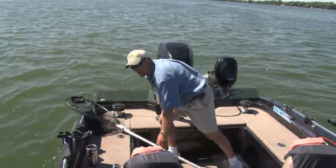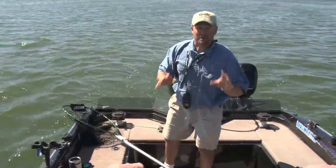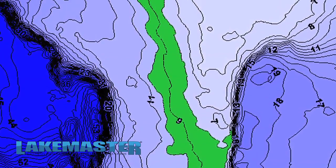But earlier when I was talking about location, here's what you've got to look at. If we get those storms Friday like they're talking, all these fish are going to do is maybe drop down deeper in the weeds, okay? So a couple things. I might just speed up a little bit, go right over the tops of them still and see if I can get them. But what they may do is slide down here into this deeper water.